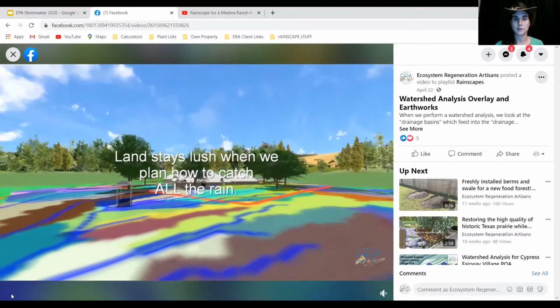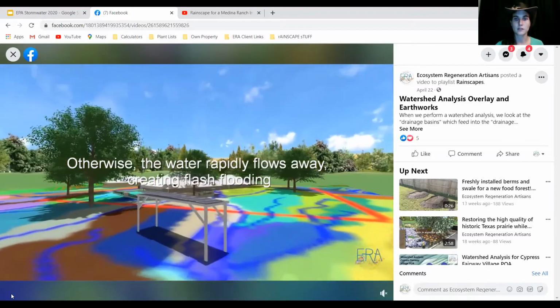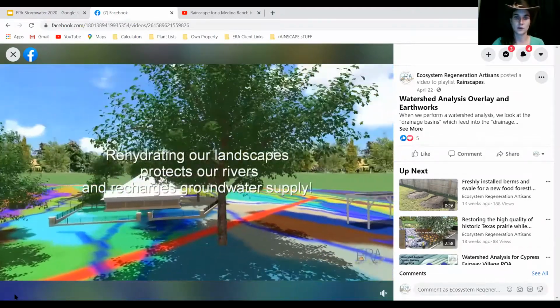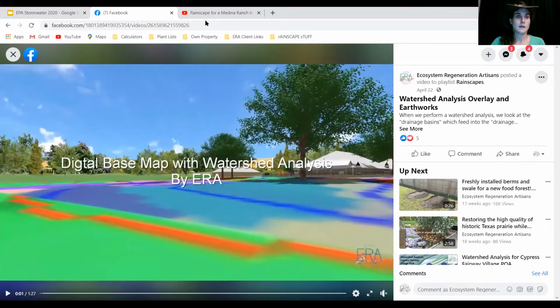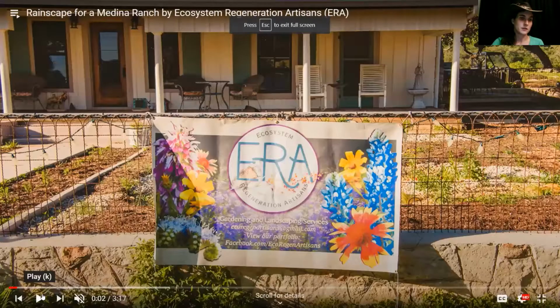So this is landscaping that is for the sake of our rivers and for the sake of our water supply. And you can see more examples on our company Facebook page. This is how we do outreach about green infrastructure and spread the word about how our community can be better protected and more resilient in flood scenarios. Next, I want to share with you a video that includes drone footage of the installed Rainscape.